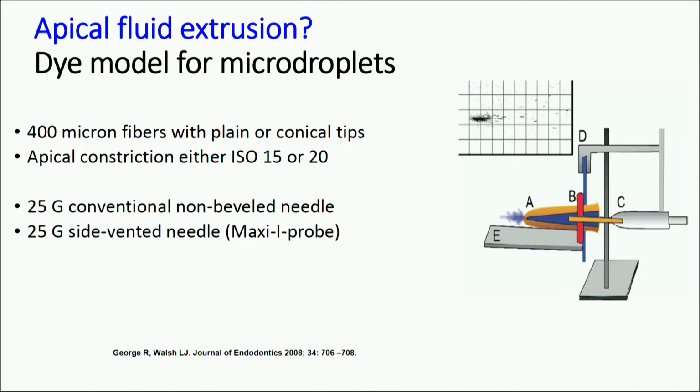If it's thermally safe, do we have any concerns about perhaps forcing materials past the apex? Yeah, that's an excellent question, Peter. And we developed in about 2007 a model of how to do that.